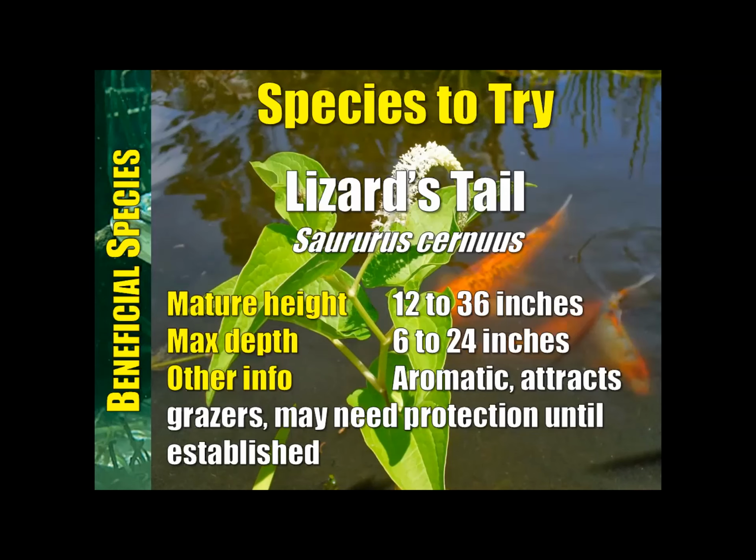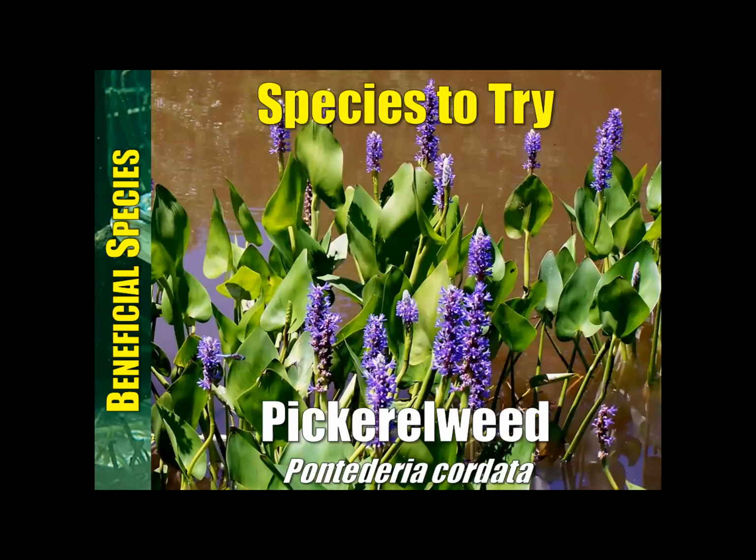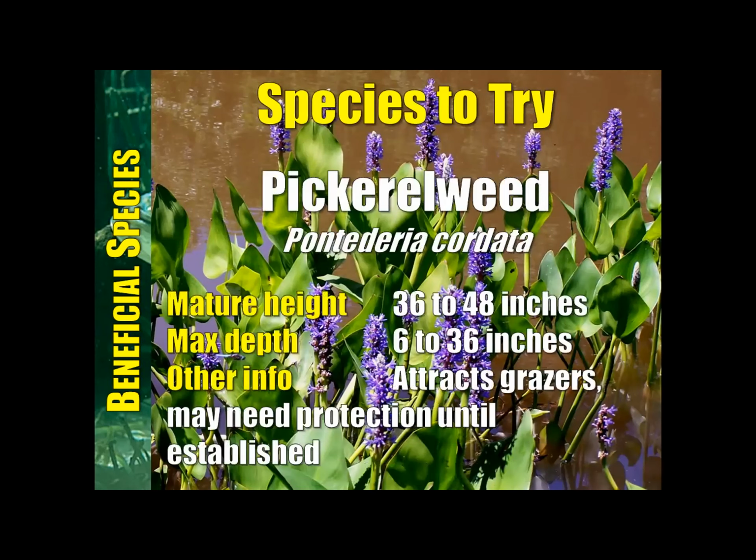Pickerelweed is another really popular option. It has really pretty flowers and these waxy looking leaves that look really nice. Good habitat for fish. They can grow about 4 feet tall as well. They will need protection when they are young.